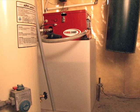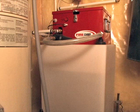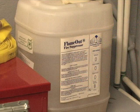The system is located in this home in the basement furnace room, and plumbing was done to ensure that the tank can refill during use using a float system that will not allow it to overfill. The system has an injection system that allows the use of a professional firefighting foam called FlameOut.